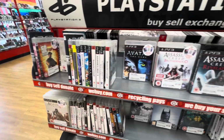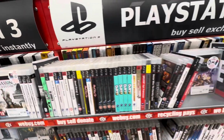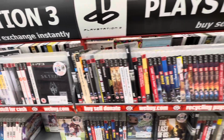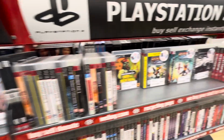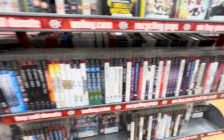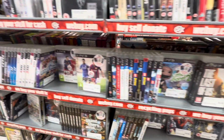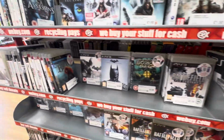Next up, we're on to the PlayStation 3 section, and like I said earlier in this video, I used to find PlayStation 3 steelbooks all the time, but it definitely feels like in the past year it's got very rare to find steelbooks for the PlayStation 3. Sadly, as I visit CEX stores all around the country, it definitely seems like the PlayStation 3 section is getting smaller and smaller and smaller. Now, let me know in the comments down below.